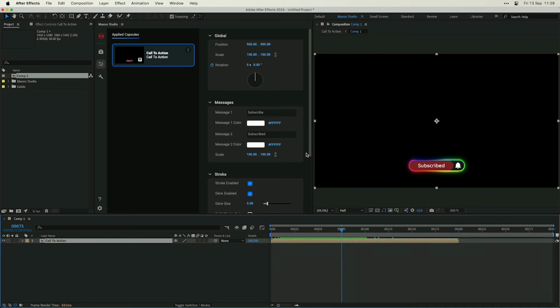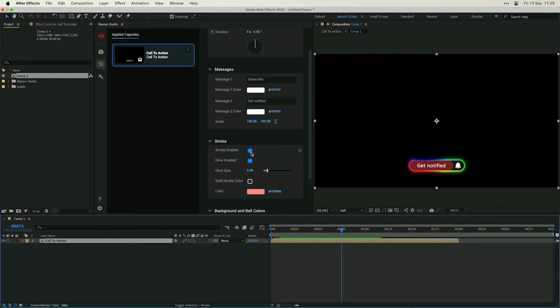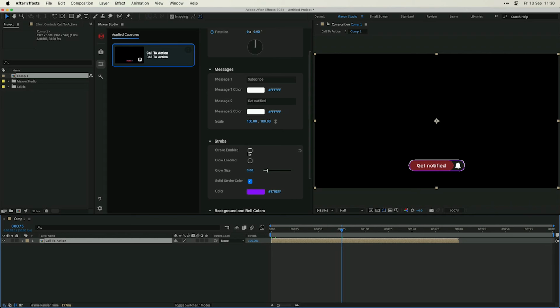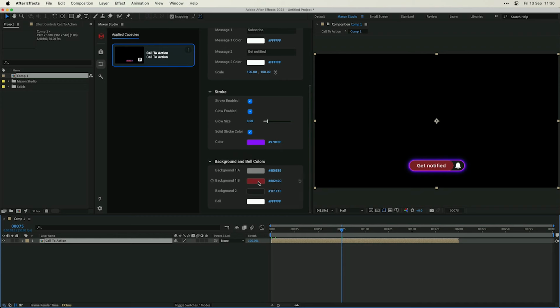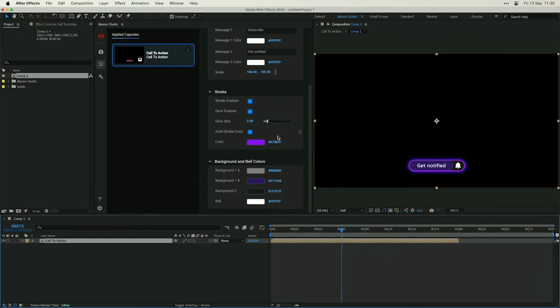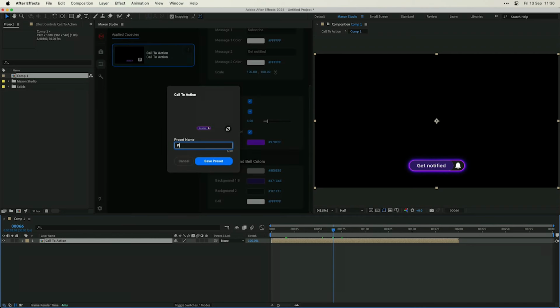OK. So I could change the text here. Maybe it says get notified. We could adjust the scale of this text if the message is too long. If we want a stroke or no stroke, have the glow or no glow, and a solid color which then we could change. Maybe it's like a purple. OK. So like so. And then maybe we want the same or a darker purple or something different for here, which is cool. So then we can always have this as a preset if we want. So I could save this and just call it purple.